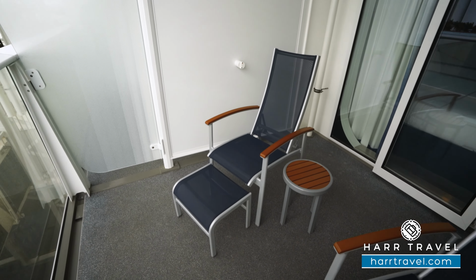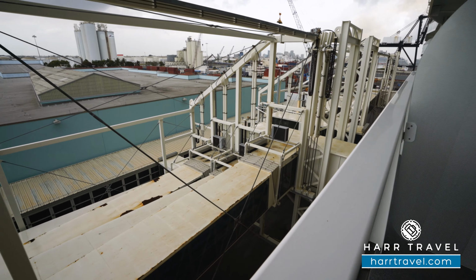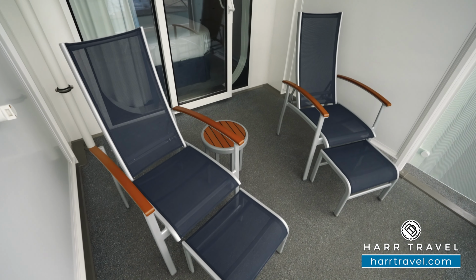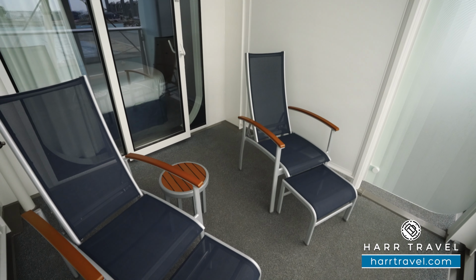Now this is a nice large size. They have standard balconies, those would come to about here, and then you have the large ones here. They're all gonna have these chairs. I love the idea that they do recline. So with that ottoman there, you can turn them into a lounger.